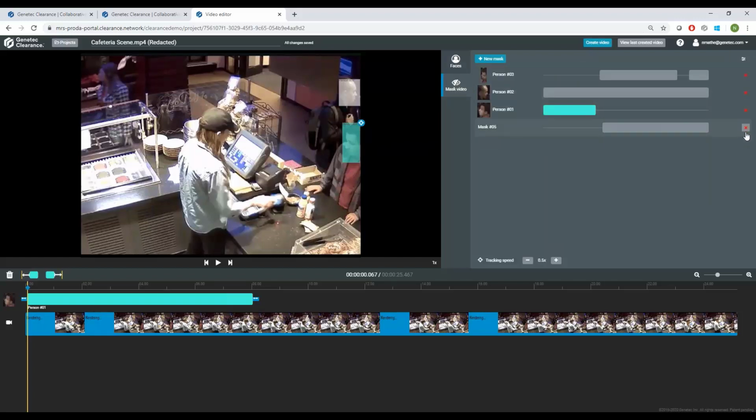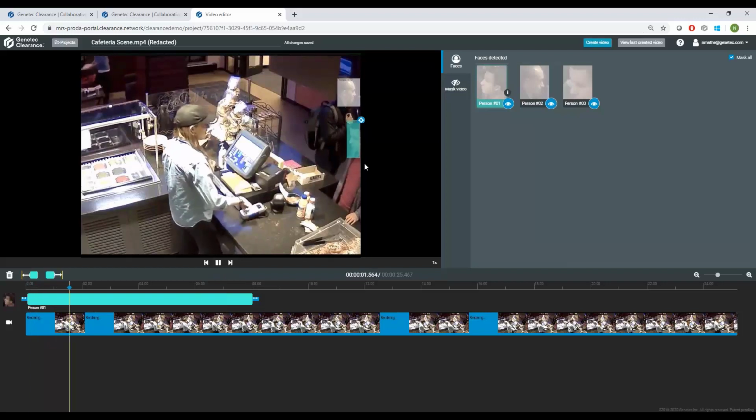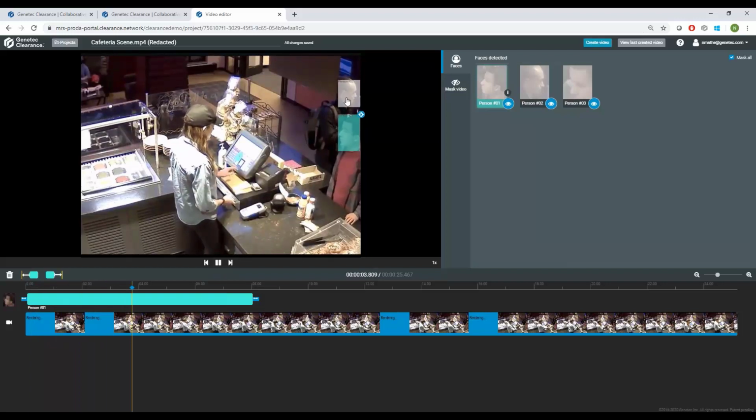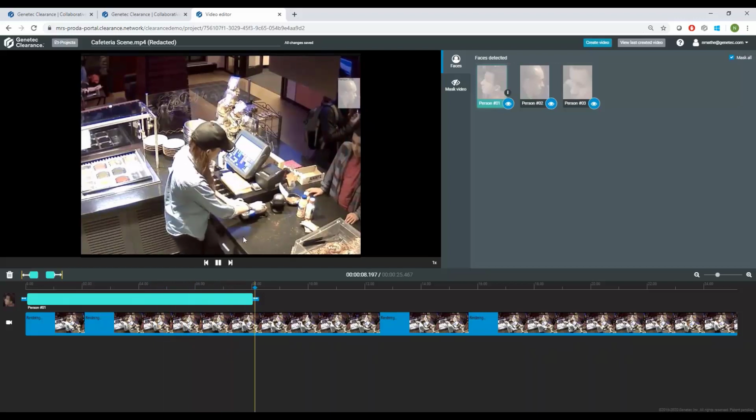I've also got some custom masks. I'm going to delete these here so we can go through this process like new. If I start playing back the video, you can see that the masks that have been applied will follow these users when they move. Now, no analytic is perfect.